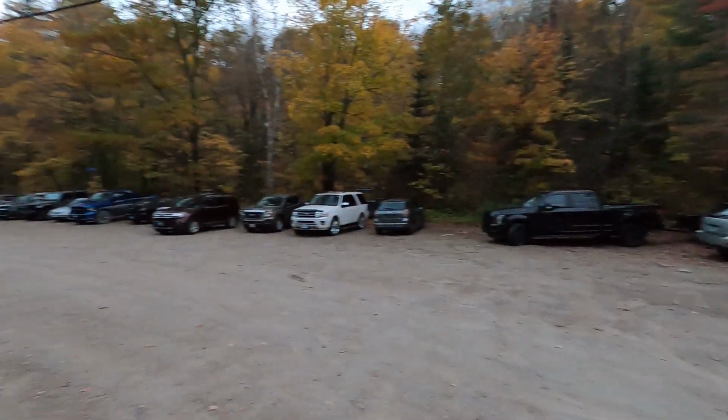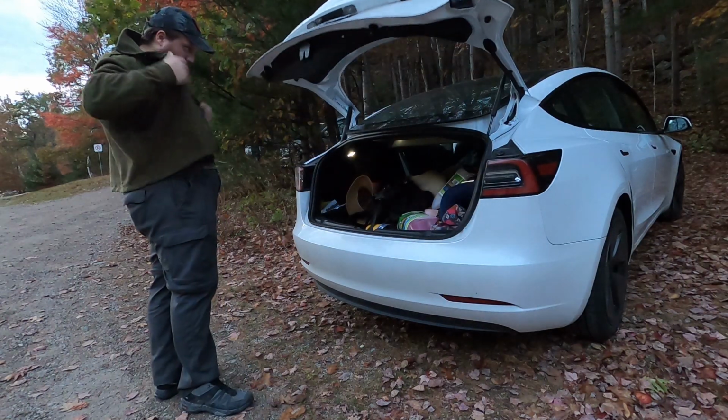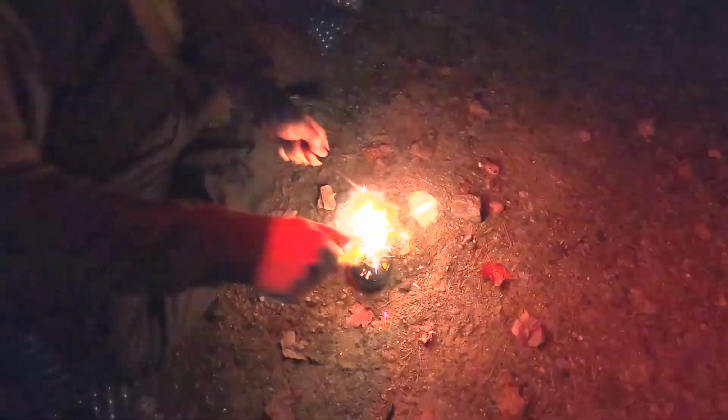As you can see, we're not exactly alone in the parking lot here. I sleep in the car and hike in first thing in the morning. Let's clean out all this mess. There we go. Nice and cleaned out back here. The only thing that's in there is my pack. Instant noodles, a backpacking classic, not good for me, and always gives me the shits.